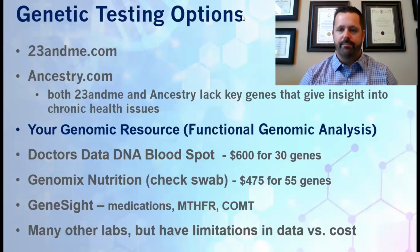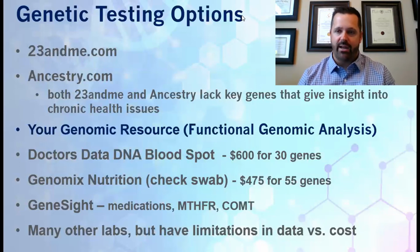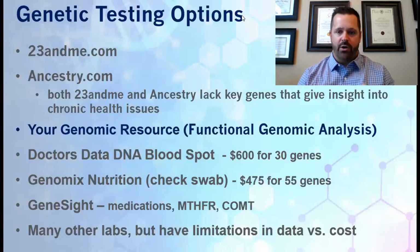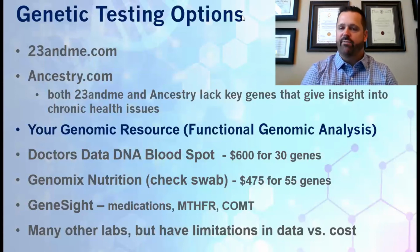Majority of the people that I work with have either not done genetics yet, or they've previously done 23andMe or ancestry.com, which is fine. We usually start with that, but you gotta understand that there's differences between these tests. And with the information that is out there, I strongly would recommend the functional genomic analysis test. As of right now, it is the gold standard. There's some newer ones that are coming out soon. The Strategy has come out with their own test. I haven't seen that. I don't know how in depth it's going to be. But as of right now, the functional genomic analysis test is the way to go unless you've previously done some genetic testing, okay?